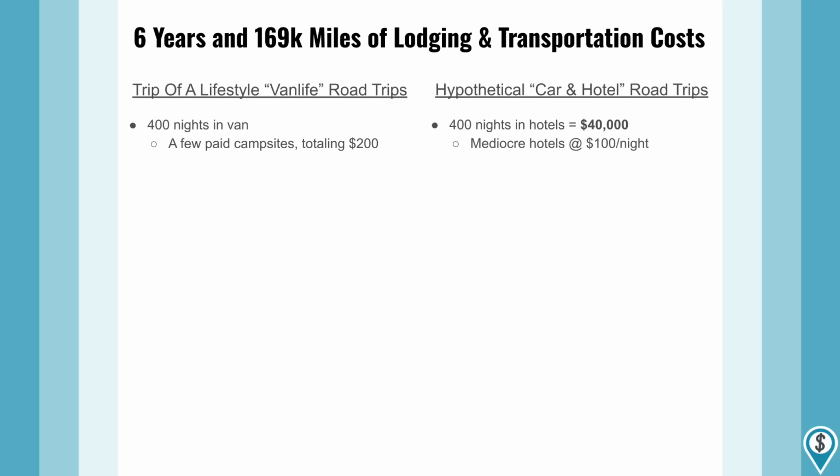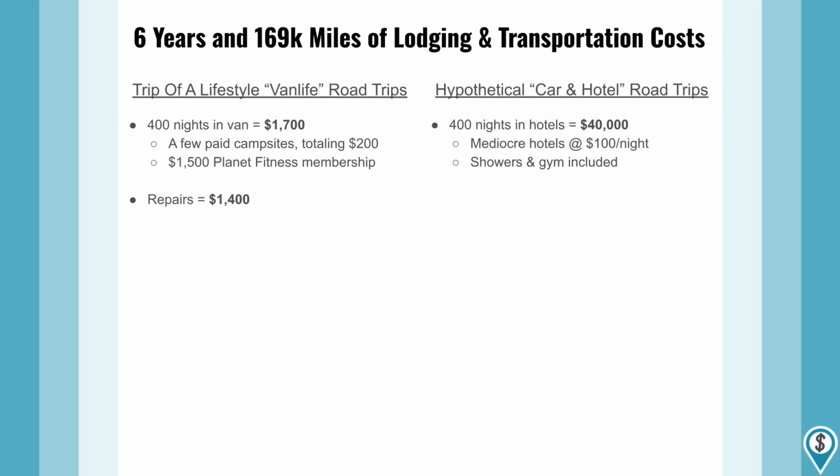But in fairness, we've also had to maintain our Planet Fitness membership for the majority of that time, costing us around $1,500 for showers and gym access. Amazingly, in driving our van from an odometer reading of 51,000 miles to 220,000 miles, it's only needed $1,400 in actual repairs, including a busted AC compressor, a replacement control arm, a new ignition coil, and a few other small things, in addition to regular maintenance like fluid changes and tires.